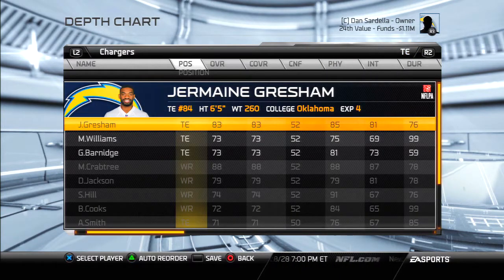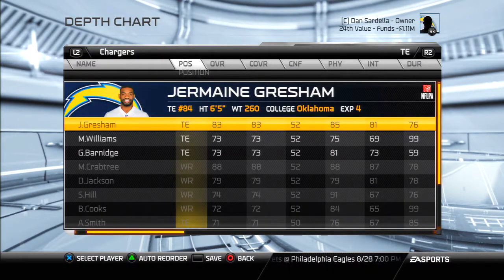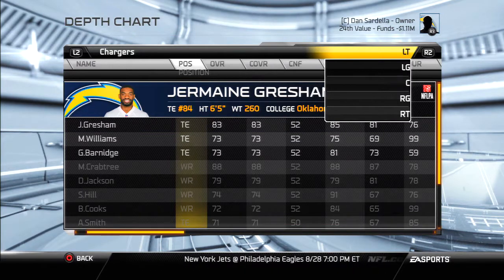Now, tight end, got Jermaine Gresham. Picked him up because I love receiving tight ends. And then I got Michael Williams on the other side, and he's a nice blocking tight end. So I've got a very good balance there.